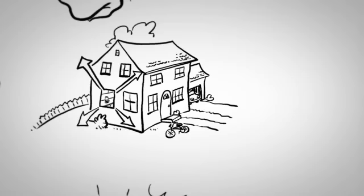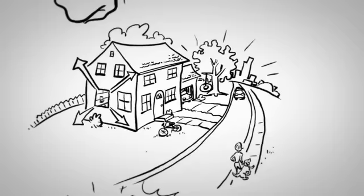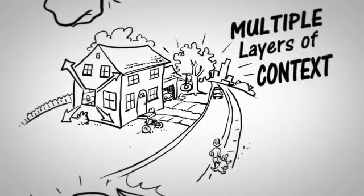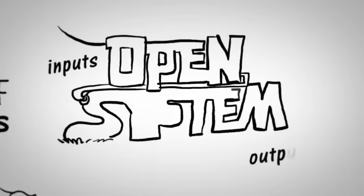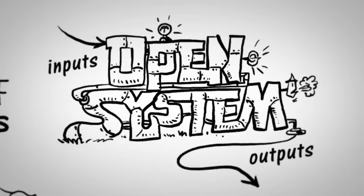The boundaries of this system are those of your kitchen, which is a subsystem of your home, which is a subsystem of your city. As always, the system you are managing has multiple layers of context. This system is also called an open system, which has inputs and outputs. The input is converted to the output through a process.